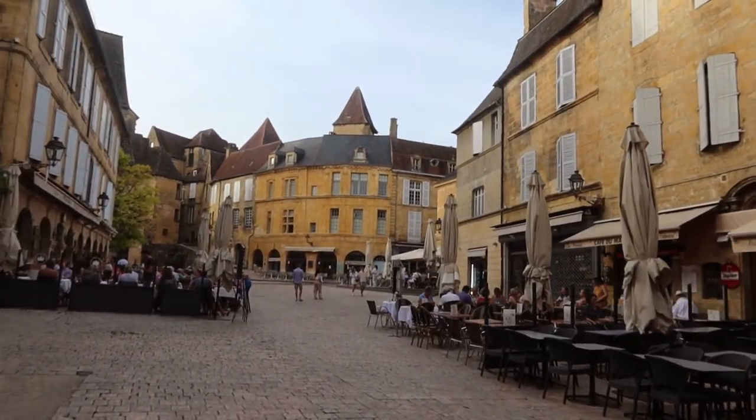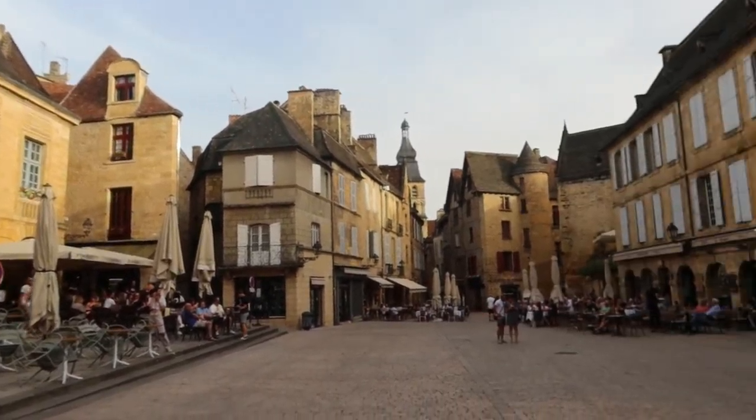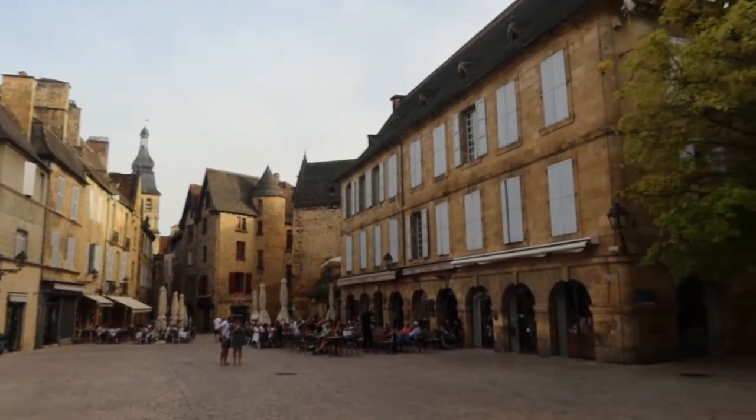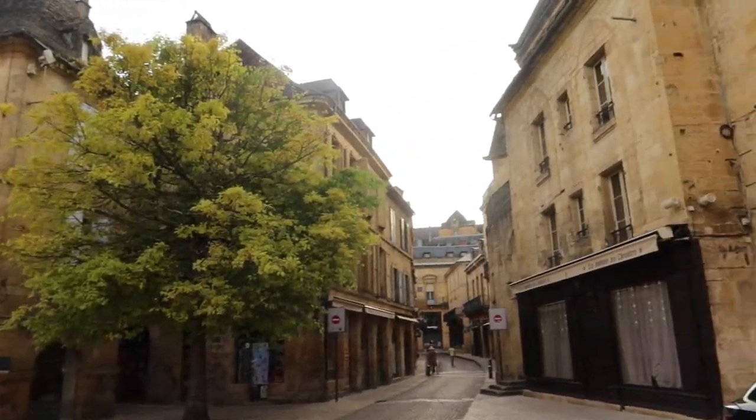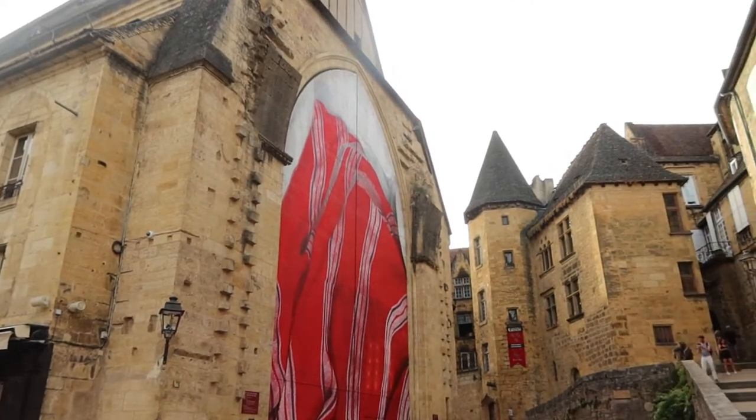Sarlat-la-Canéda is a gold-hued old town with beautifully preserved medieval buildings. The town dates back to the 14th century of France, and it's still very well kept.